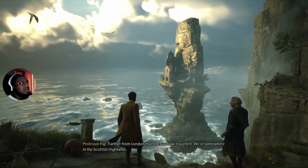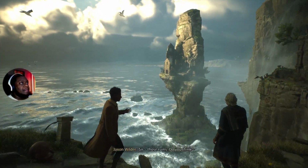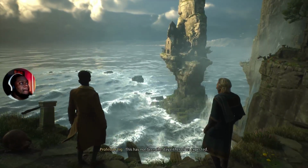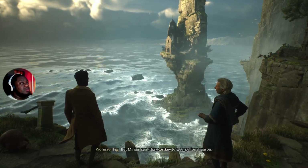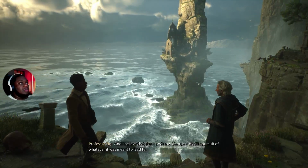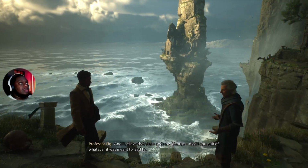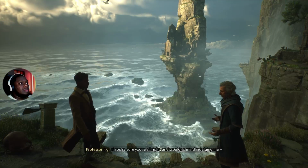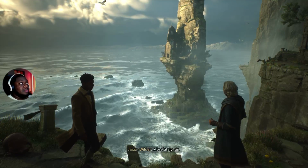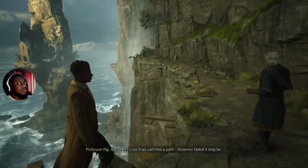Farther than the carriage traveled. We're somewhere in the Scottish Highlands. Sir, those ruins. Do you think the portkey was meant to lead us there? I do. This has not been the day either of us expected. But Miriam sent that portkey to George for a reason. And I believe that she, and now George, died in pursuit of whatever it was meant to lead to. If you're sure you're all right, and wouldn't mind indulging me, I'd like to have a look around. Absolutely, sir. Good. Let's see if we can find a path, however faded it may be.